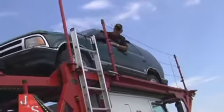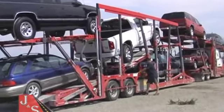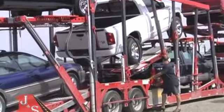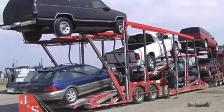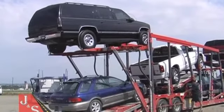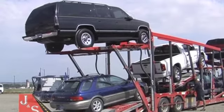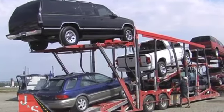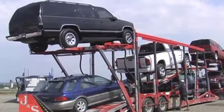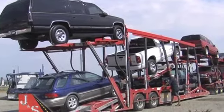First, let's take a little run up top. So we just pulled in to unload. That's table number 5. We start from the top, front, 1, 2, 3, 4, 5, and then 6 behind the bunk of the truck, 7, 8, 9. That pickup truck is on 2 platforms actually. So even though they're 10-car haulers, most loads you only get 7, maybe 8 units on.